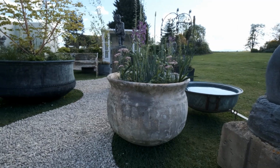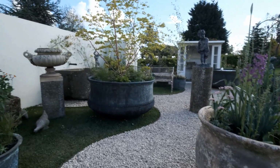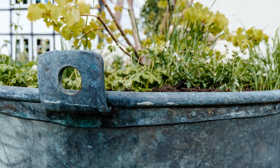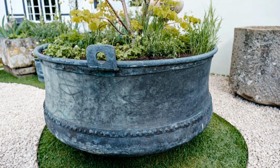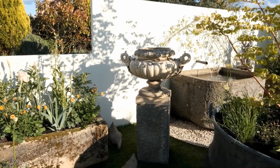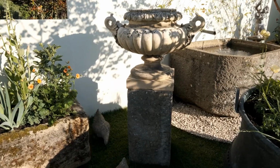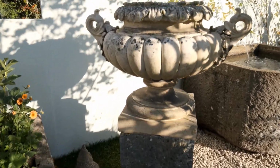And ahead of us, a copper pot, large chunky handles, rivets, same sort of size as the cheese vats and from France. It's really beautiful, this one. It's a shaped one. I've never seen one like that before. Rather special, I think. A Pullum urn, 19th century. A stone base.